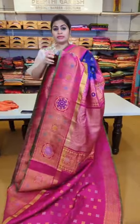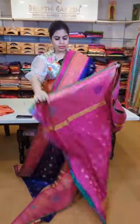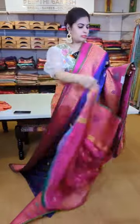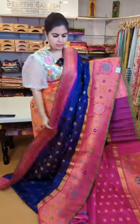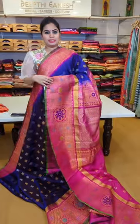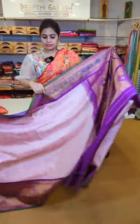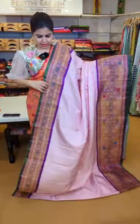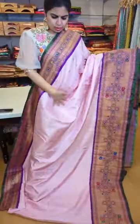And this also comes with a very rich blouse. The blouse also has buta all over. The previous sarees have plain blouses with turning borders. This one has a turning border with buta all over. That's the total look of this saree, and it is priced at 30,999. These sarees, especially in kuttu borders, you do not get anywhere less than 34,000-35,000. That's the basic starting price which I am saying. But here, as we are giving away factory prices, you will get them at best prices. So do not miss out on these offers.